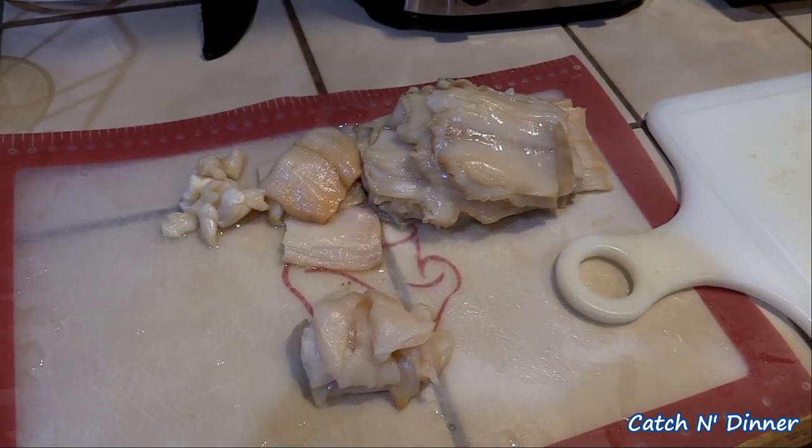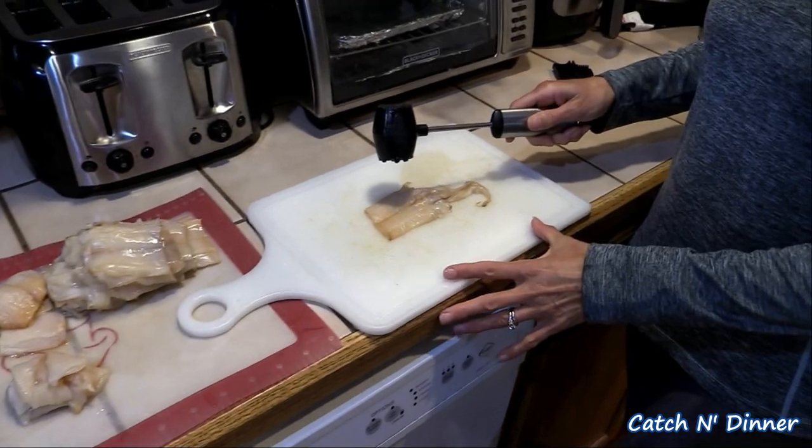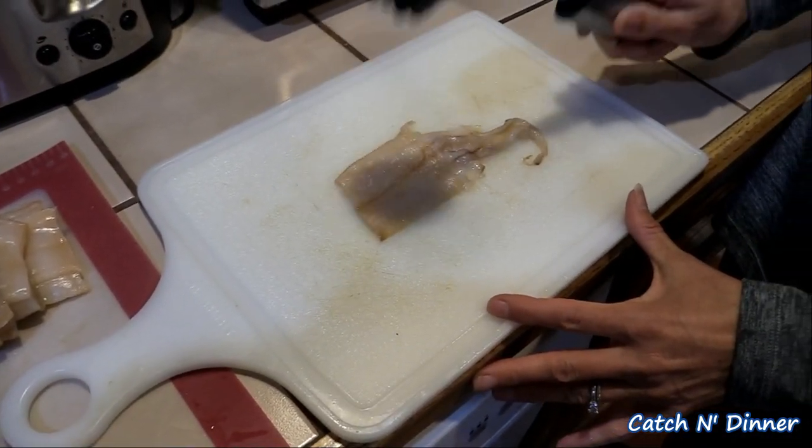So the clams have been rinsed. Now we're moving on to the next step, which is pounding and tenderizing.